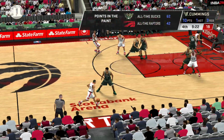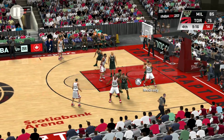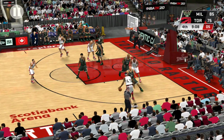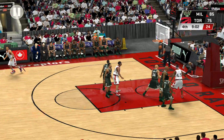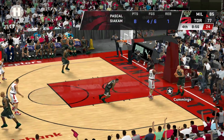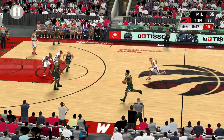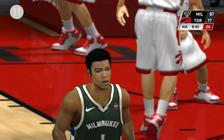Stoudemire with the ball. McGrady with the ball. Out to Stoudemire. Clock at 6. Siakam. And he gets it to go. You know, he's knocking down his shots today, but it hasn't really translated to the scoreboard yet. Robertson with it. From the wing. And there are the Bucks with another bucket.